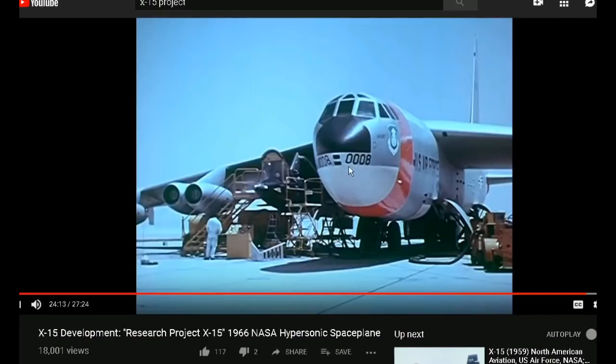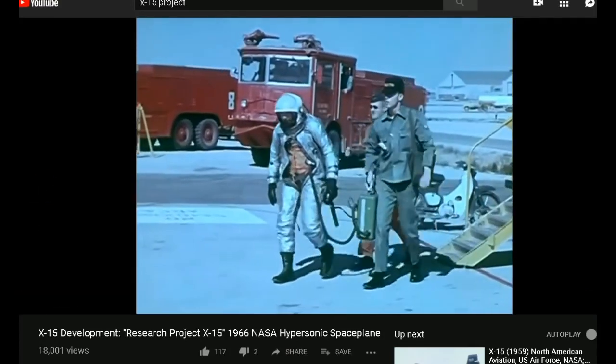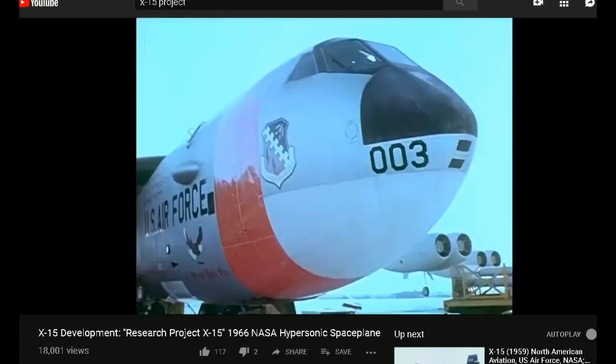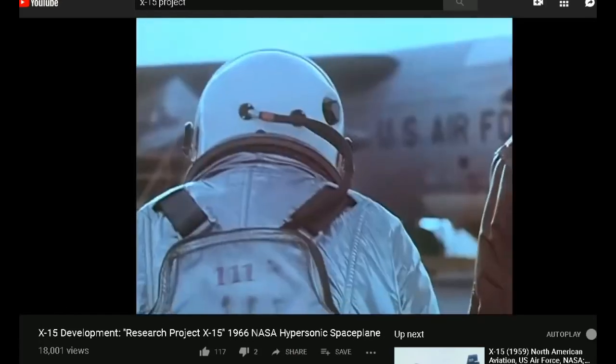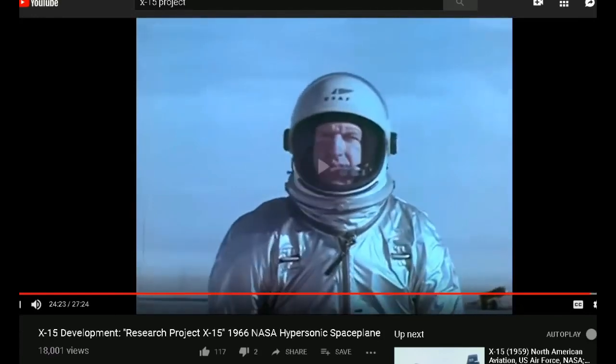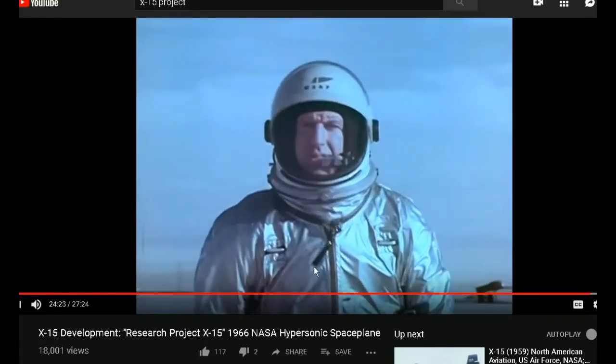And of course we can find fakery in the X-15 project. His suit is open. The one man who represents all the others who have worked so long and so hard to make the project a success. His suit is closed. So somebody changed it in a couple of seconds. Somebody closed it up. And when he sits in the plane, it's all open again.